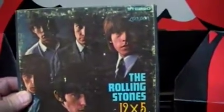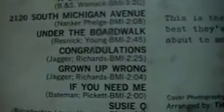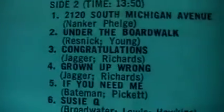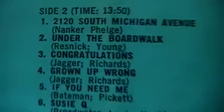The 12 by 5 also came in a reel-to-reel with the same cover as the album and the song titles on the back. And you can see, just like the album, Congratulations is spelled with a D, which they later used for all their re-releases over the years. And of course, here is the actual reel with the titles, and let's see how Congratulations is spelled. Even on the reel-to-reel they corrected it, so it's got a T on the actual tape but a D on the box.